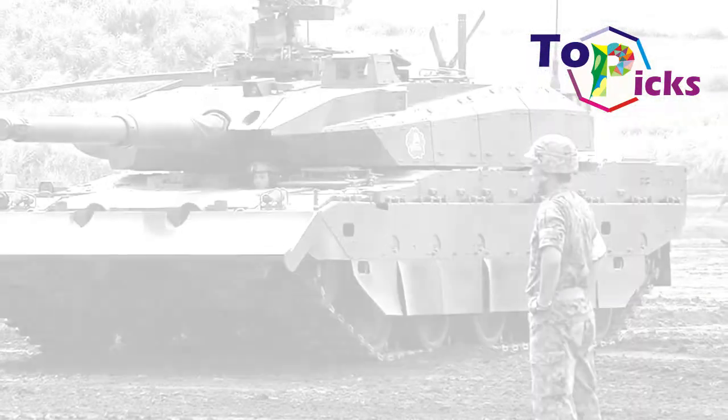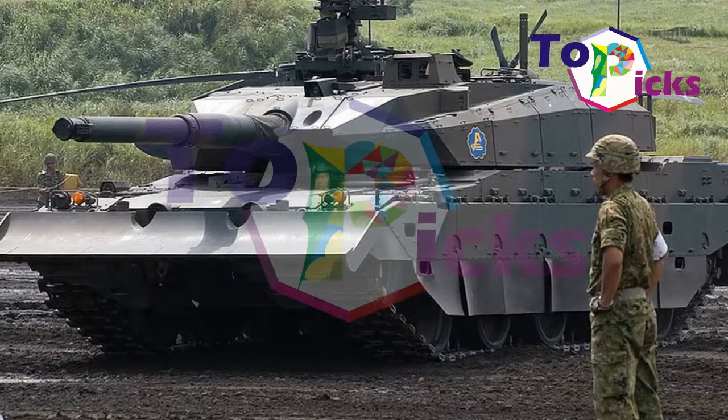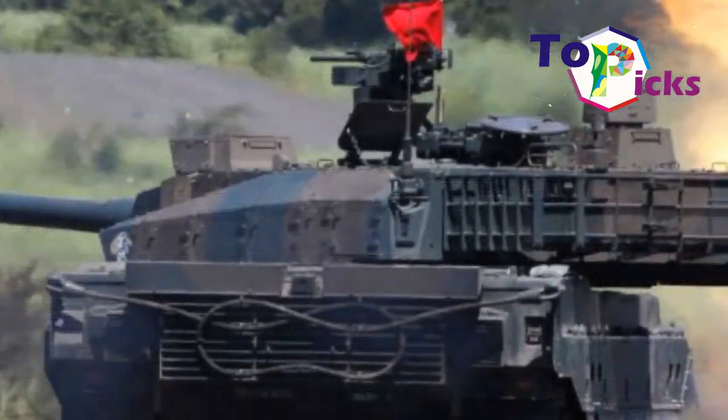The development of this battle tank was initiated by the Technical Research and Development Institute, TRDI, in 2002. In 2010, the first 13 production tanks were delivered.